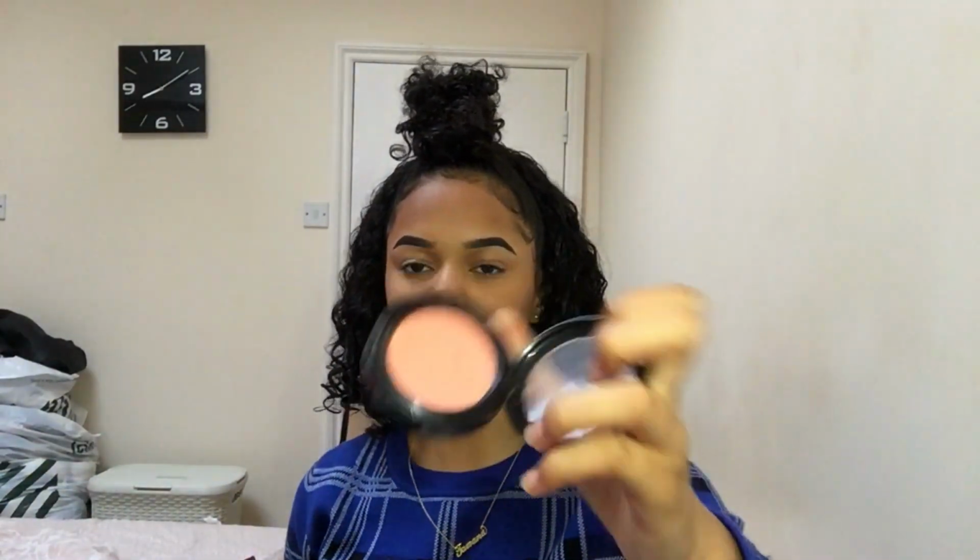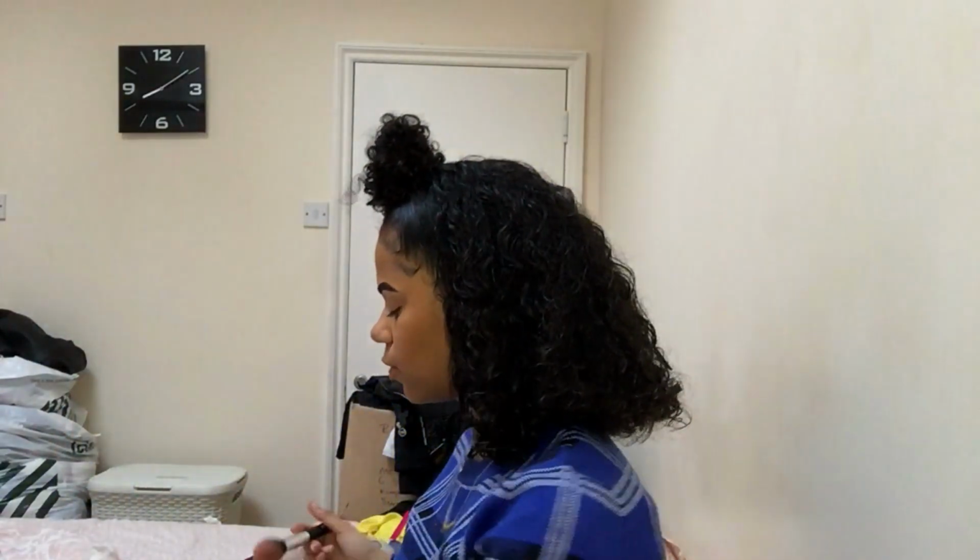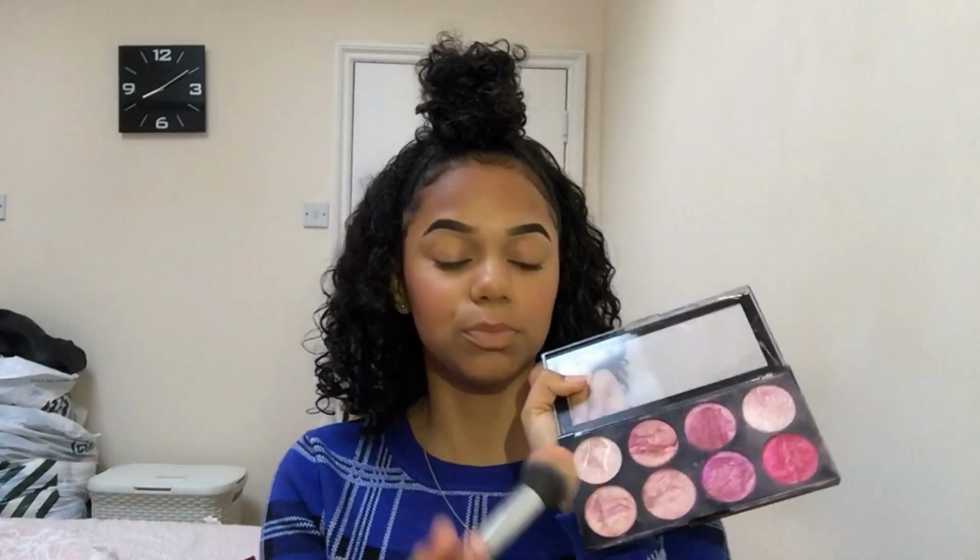After this, I'm just gonna get my blush kit thing and my pink peach blush from Primark. So I'm gonna use my peach blush from Primark first, the one that's matte, and just lightly do my cheeks. And now I'm going to get my sparkly blush and use that. I just put my brush in all of the colours, literally all of the colours, and put that on top for a nice glow.